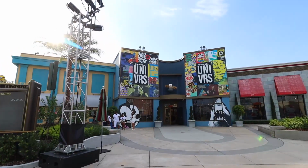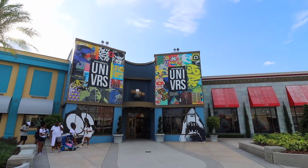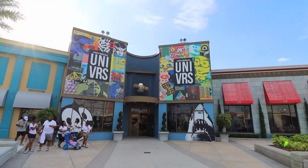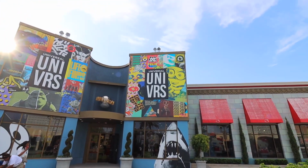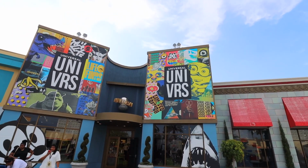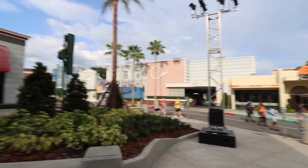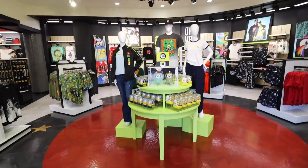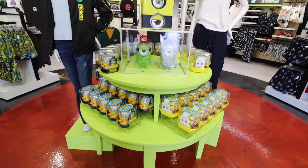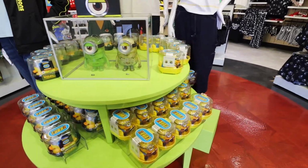Before we do that, we're gonna head into this Universal shop because this Universe is like a new brand. It's a clothing brand, or a brand that they've kind of gone with higher end merch. So we're gonna go check it out, see if there's any of that stuff or anything new in here as far as that merchandise is concerned. And this Universe store is right across the street from Today Cafe. Let's go check it out, see what's in here. Yeah, so they do have some Minion stuff. It's like Minion ducks, like bath duckies.